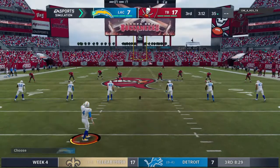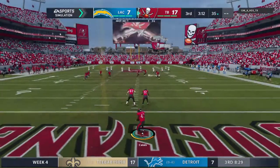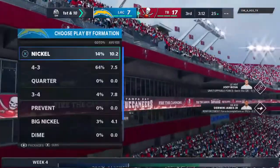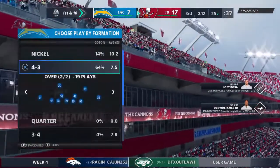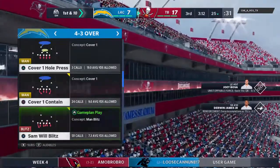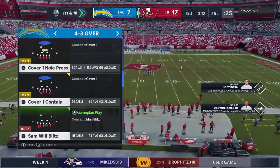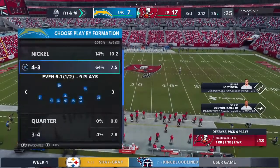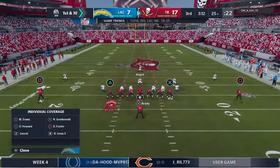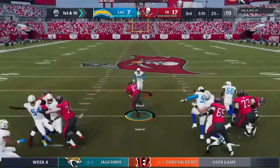Michael Badgley out there to kick it away following the touchdown. And this carries into the end zone. And he'll decide to not bring this one out as their drive will begin at the 25. The Bucs offense set to begin their next possession. This now a 10-point game, so things tightening a little bit after that last score.